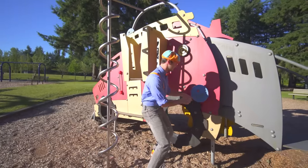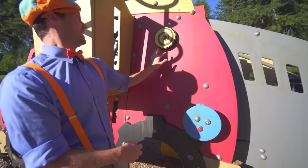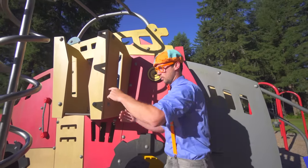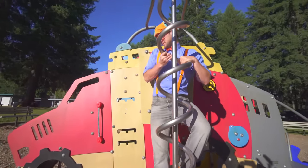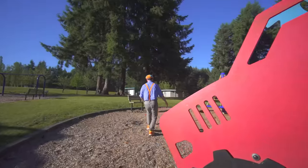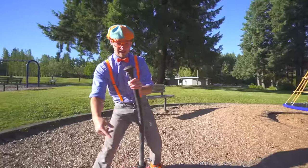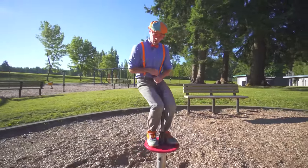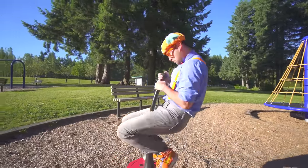Today we are at the LBA Park in Olympia, Washington. Woo! Look at this! This is the color blue. And that is yellow and black. Whoa! Come on! Look at this! This is the color red and a black stick. Okay, let me spin again. Ready? Whoa!